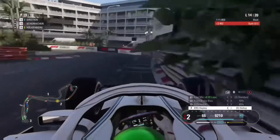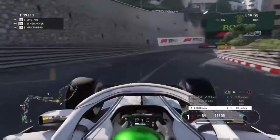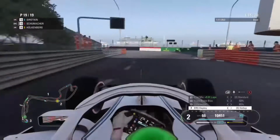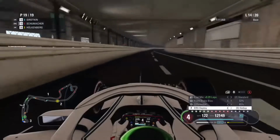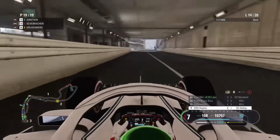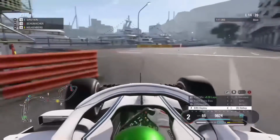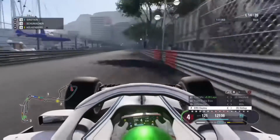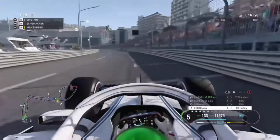Just coming around Loews hairpin now. Again, it's a bit of a scruffy outlap, but here is sector 2, and this is going to be a purple sector 2 as well. So on these fresh hypersofts, we're looking to catch up with the cars ahead of us, and hopefully make a few more overtakes over the next few laps. But coming up to the swimming pool chicane, I got that corner wrong so many times in the last episode of season 1 of Monaco, but I don't really know. I need to probably do a bit more research.